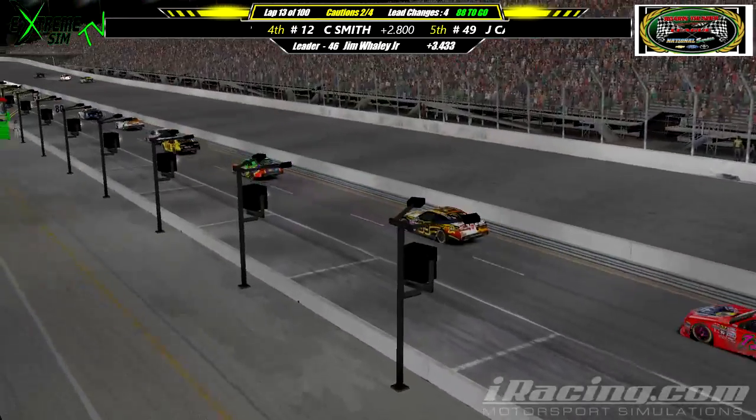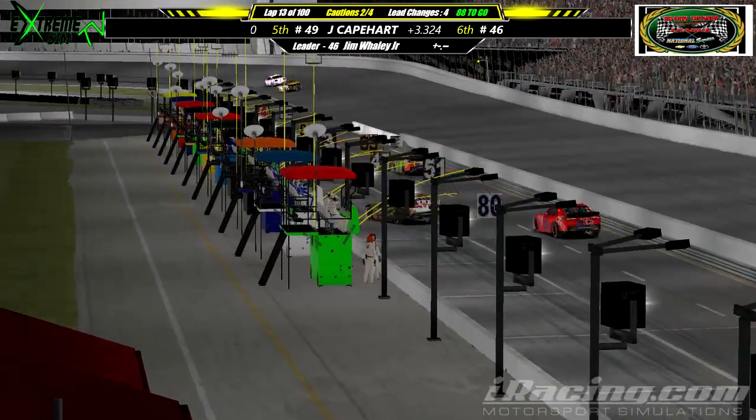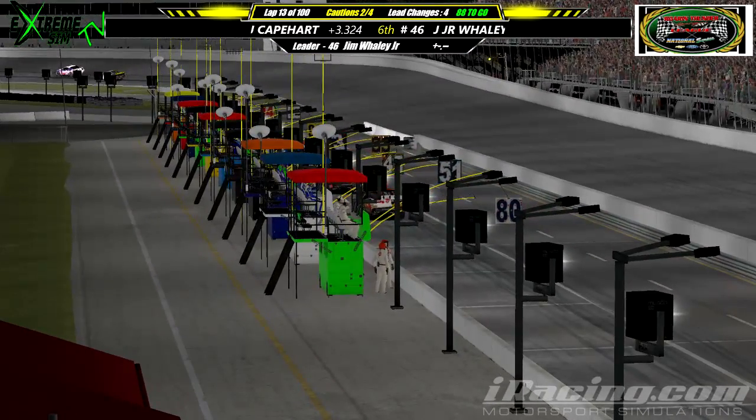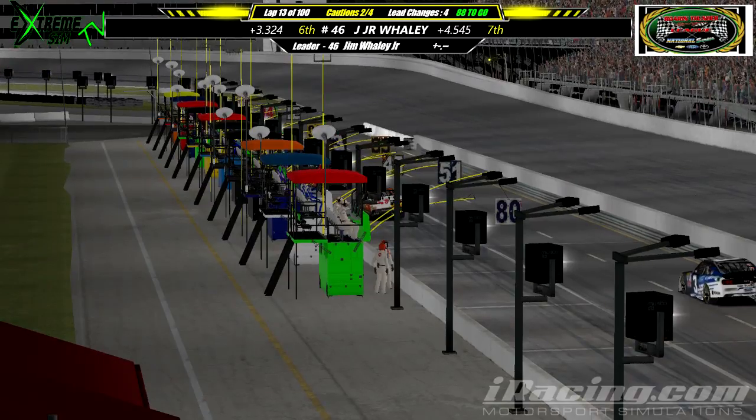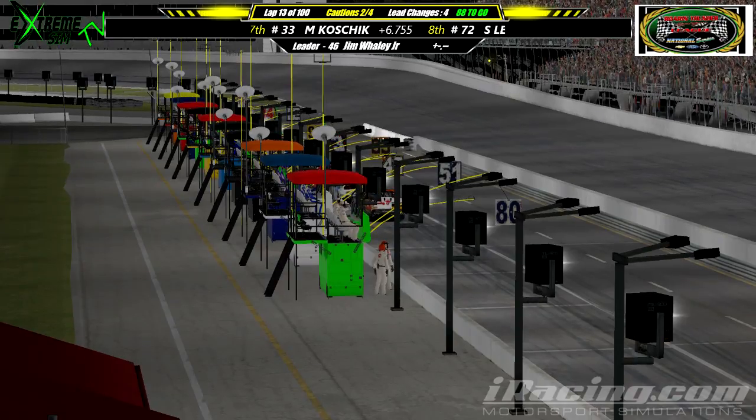Alright, there's every car on track here. Well, looks like one made it. I think that's Jim, staying out in that 46 machine. Everybody else going to bring it down to their pit stall, many of them for their first stop of the evening here, 13 into 100 laps here tonight.